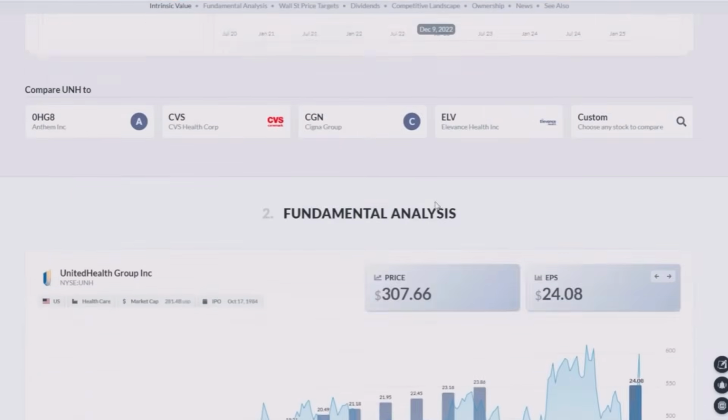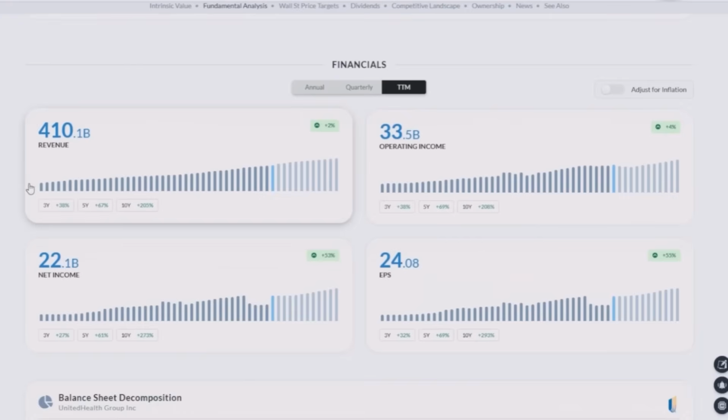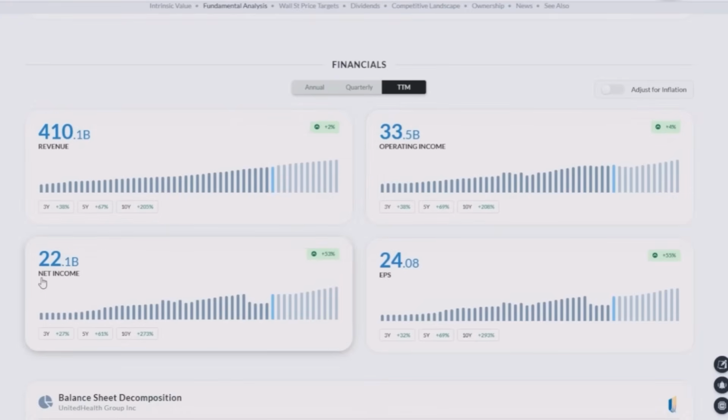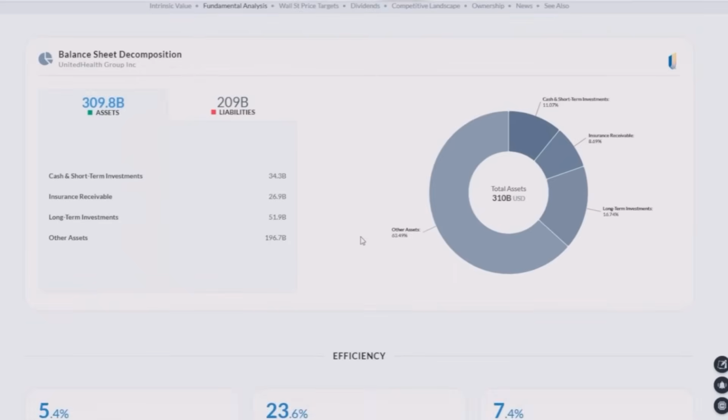And if we dive into their financials, we can see that UNH has delivered strong and consistent growth for over a decade, with stable margins and outstanding financial discipline, which makes sense for a company of this size and importance.